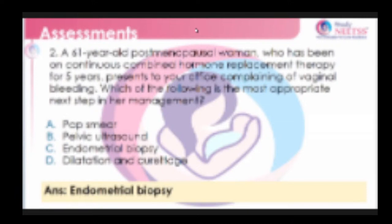So I hope it's clear why. If the question asks which is the first line investigation, then the answer is pelvic ultrasound, B. And if the question asks which of the following is the most appropriate step, then the answer is endometrial biopsy. Hope I'm clear. This is specifically the reason why I included this, because this question is frequently asked and you tend to make mistakes in it. And as I already told you, you cannot lose even a single mark in this exam, because it is highly competitive owing to the small number of seats.